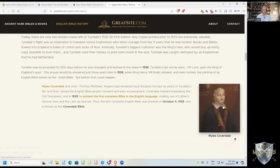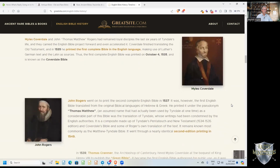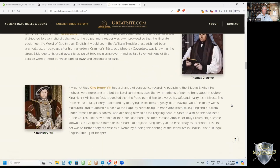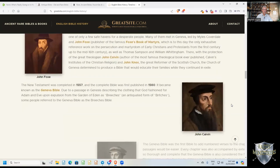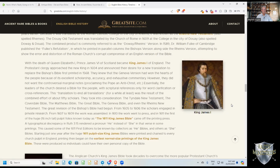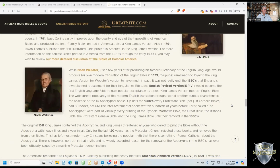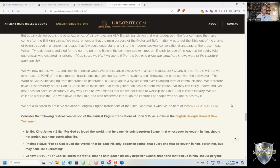And a bit more history there of Martin Luther. And then we come across a guy called Miles Coverdale, as we had a look at previously in some of those other Bibles, the Coverdale Bible, etc. And then we had John Rogers, who put out the Matthew's Bible, and Thomas Cranmer, King Henry VIII, Queen Mary I, John Foxe with his Book of Martyrs, John Calvin, and then John Knox, and then down to King James I, who brought out the King James Bible in 1611, and then John Bunyan, John Eliot, and Noah Webster, as we had a look at the Webster Bible in America, and then they run through the various more modern versions.